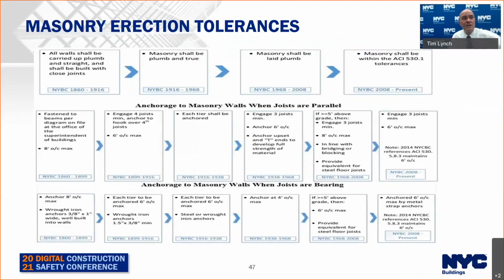Okay, so we've done a little bit of masonry erection and tolerances. We've given a little bit of prescriptive stuff. This was prescriptive in the code. But if you actually look at it, you know what these are? These are educational statements. It's not really a specification in the modern sense of the word.